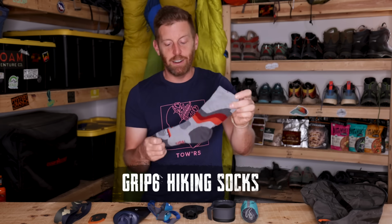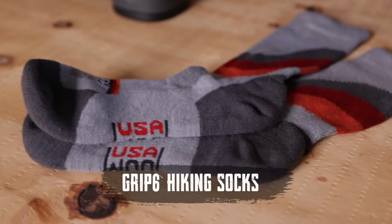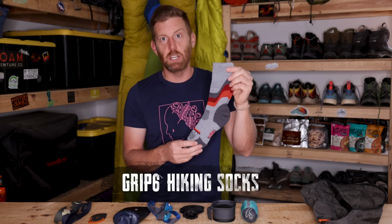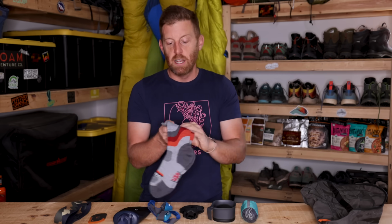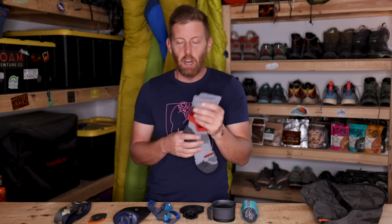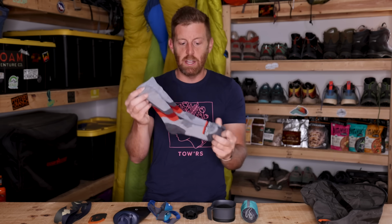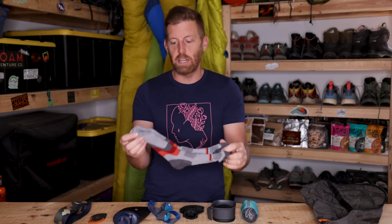Okay, we're getting towards the end, but next up on my list is a great pair of hiking socks. And I have come across this company, Grip 6. They're wool socks that are made in Utah in the United States. They're $19, which is less expensive than a lot of the merino wool options from Darn Tough or Icebreaker or other versions that are like $25, $30, $35 for a pair of socks. At $19, these have been a great deal for me.